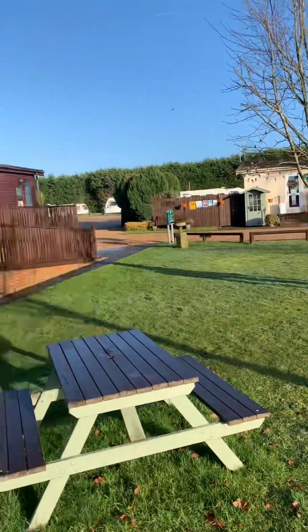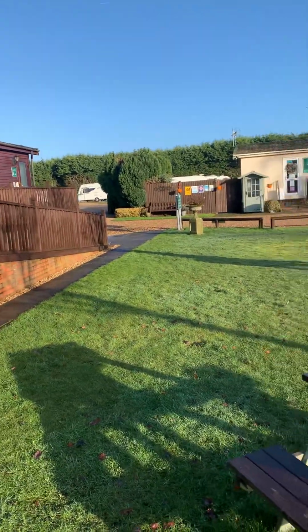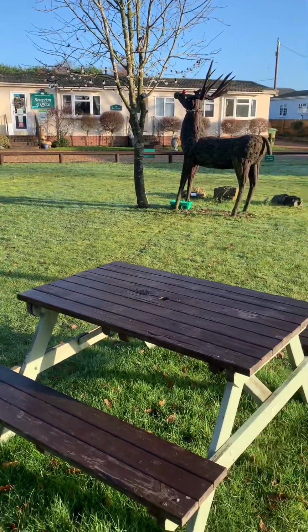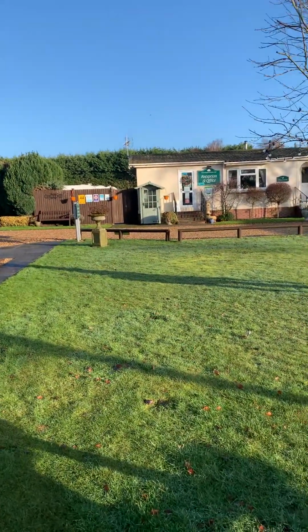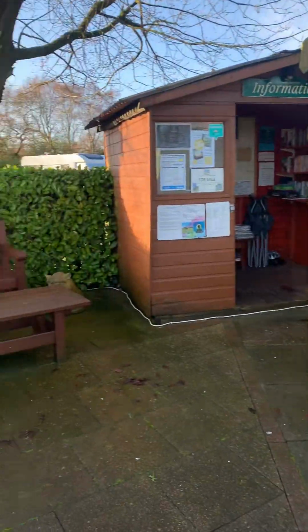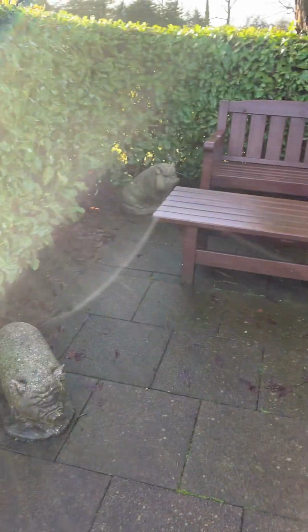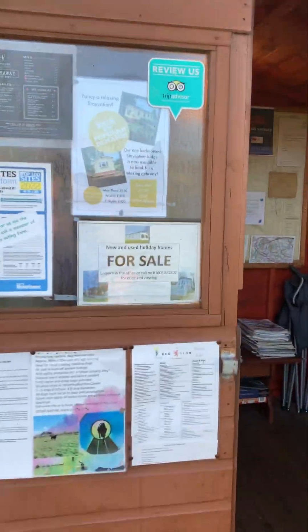So here we are in front of the toilets and washrooms and such. Nice little picnic bench if you just want to, I bet that's lovely in the summer just to sit there. And then as you come around the side here, you've got nice little piggy ornaments and a little seat there again for you to sit and have a read.